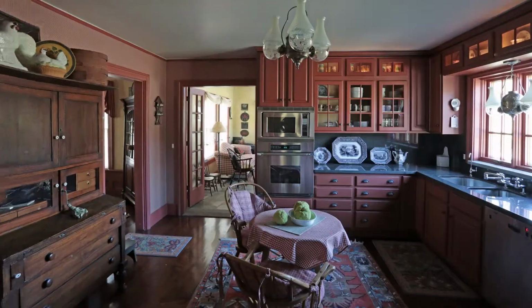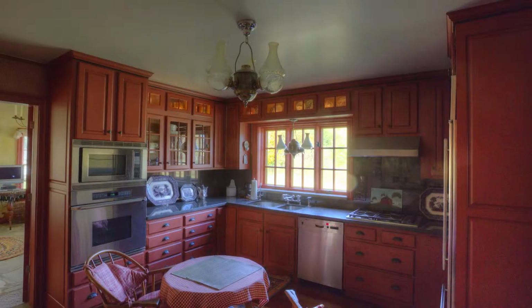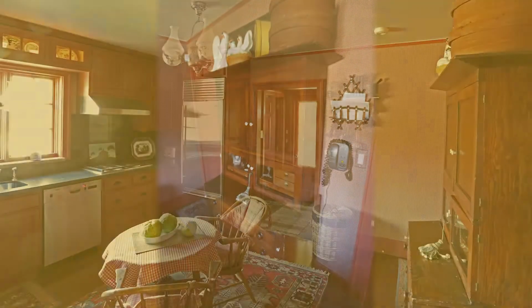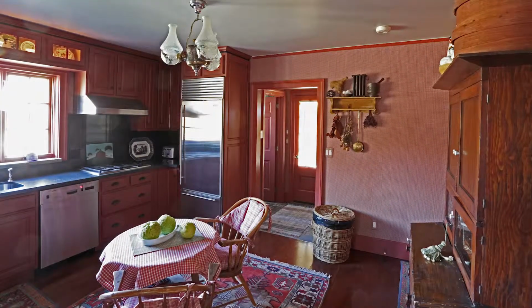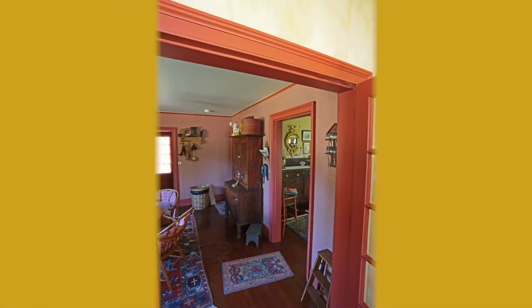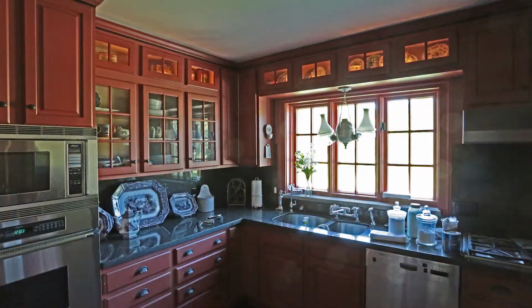When we bought this home, the kitchen was done in a typical 1970s fashion. We knew it had to have more of a historic influence, but had to be very functional. And even though it has all the modern appliances, they were married up with the antique fixtures, which seemed to have created a nice bond between each other.